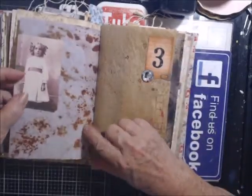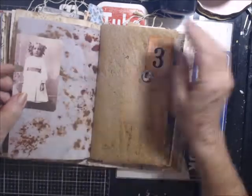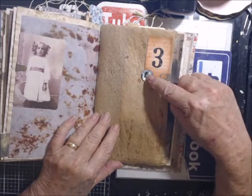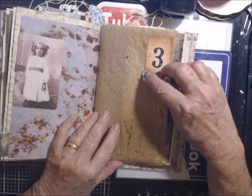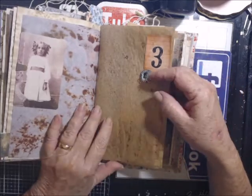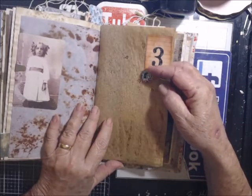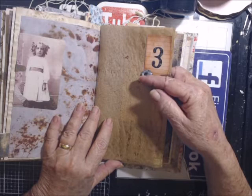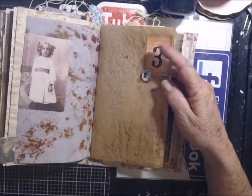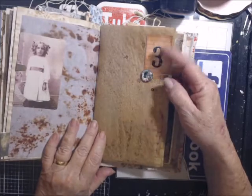And this is my rusty paper with the little girl on the back with the clip. And here is number 3. And one of those little things you buy at the Dollar Tree, the little half marbles that you put the picture behind. And I bought these from Kim in Canada. What is her name? Angel Dream Crafts by Kim. So I got these from her Etsy shop.